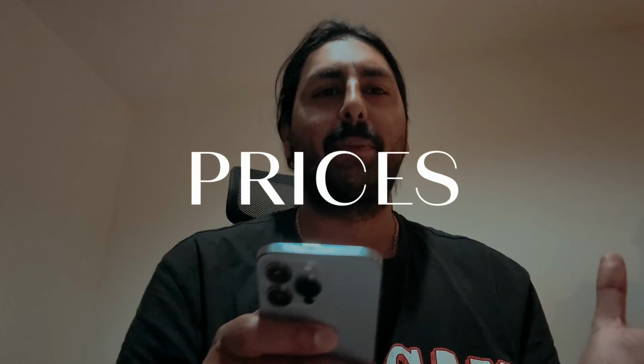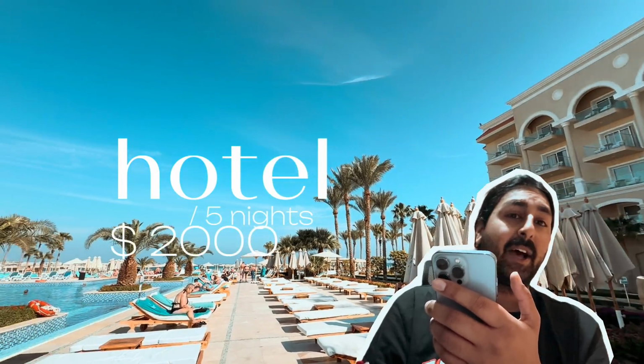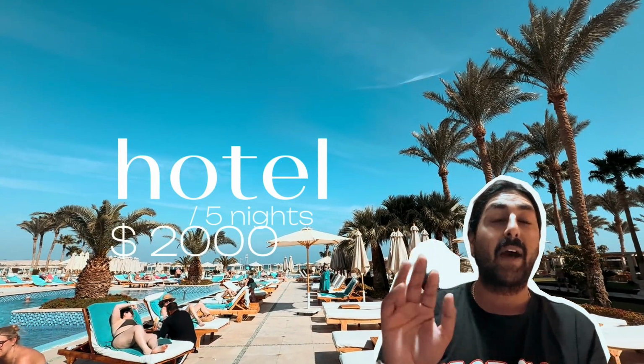All right, gang, let's talk about prices here. So basically, just as a breakdown, we're flying from London Gatwick to Hurghada Airport directly. This was through TUI. It was a package holiday. The flights were about 500 pounds all in, so about 670 US dollars. The hotel, which is really the key thing here, was about 1,500 pounds all in, so about 2,000 US dollars, and that was for 5 nights.